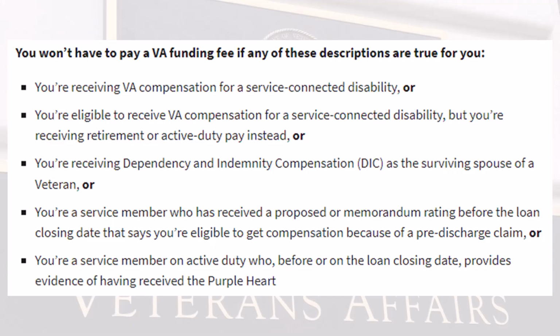These circumstances include when you're receiving VA compensation for a service-connected disability, you're eligible to receive VA compensation for a disability, but you're receiving retirement or active duty pay instead, you're a surviving spouse receiving dependency and indemnity compensation, you're a service member who gets a memorandum stating that you're eligible to get compensation because of a pre-discharge claim before the loan closing date, or you're an active duty service member who has received the Purple Heart.